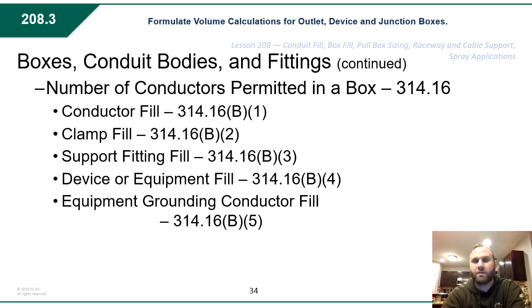Now if I have more than 4 in there, then I'm adding a quarter of the largest conductor for every equipment grounding conductor over 4. So let's say I have 5 equipment grounding conductors in one J box. And my largest equipment grounding conductor happened to be a 10 gauge wire. I count it as 1 for the first 4, and then I add a quarter of that same count to that conductor. So my overall equipment grounding conductor fill would be 1 1/4 of 10 gauge wire.